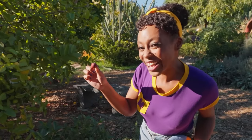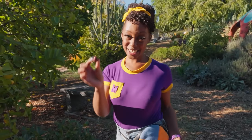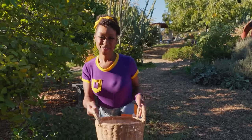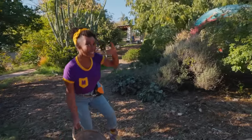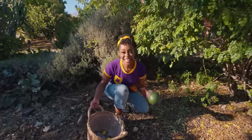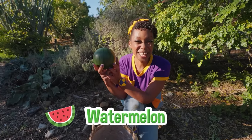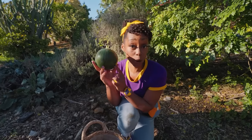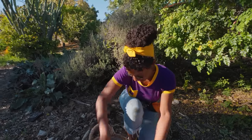Look, it's so little. And it's one of my favorite colors, purple. Check it out over here. I see another fruit. Can you guess what it is? That's right, it's a watermelon. Wow, I've never seen one this small before. This will be delicious in my salad.